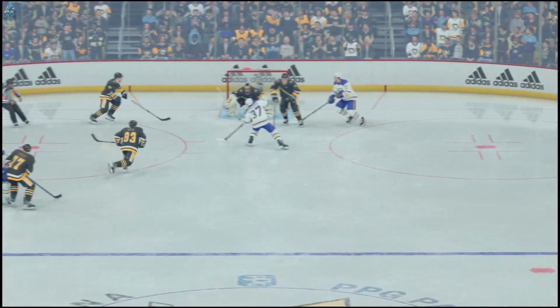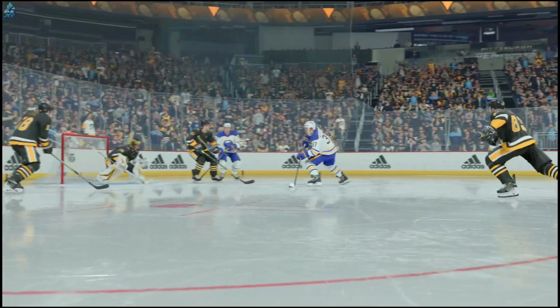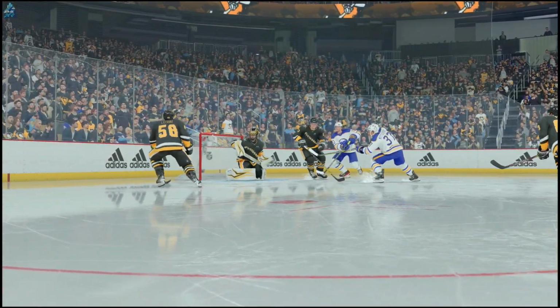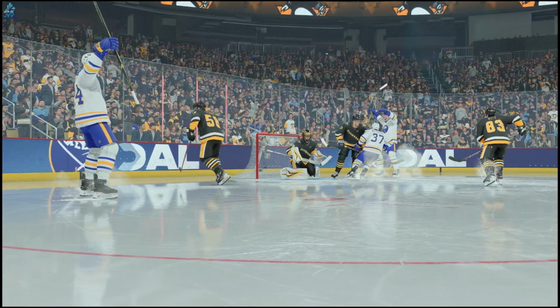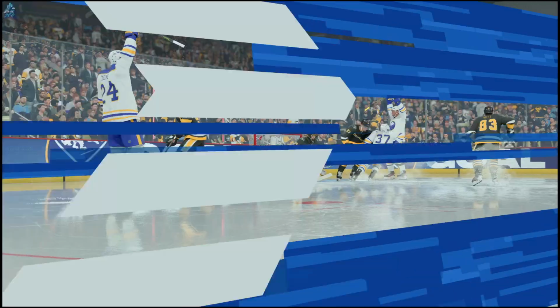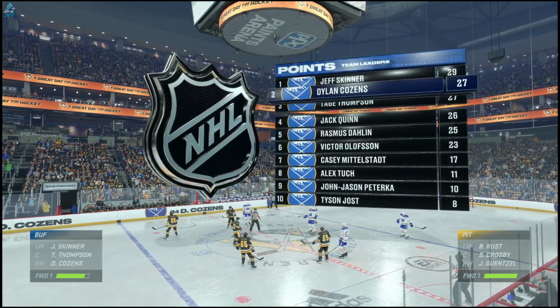Having another look at it on the replay, we can see that he got a piece of it, but just not enough, and it squeaks through to the net. The Sabres land the game's first goal here in the first half of the opening frame.